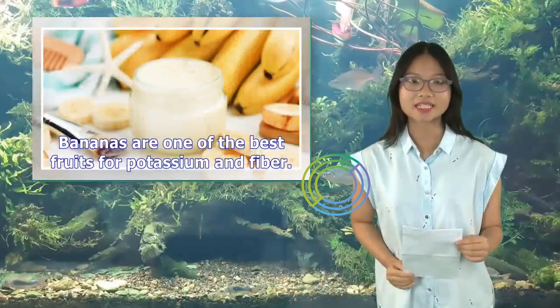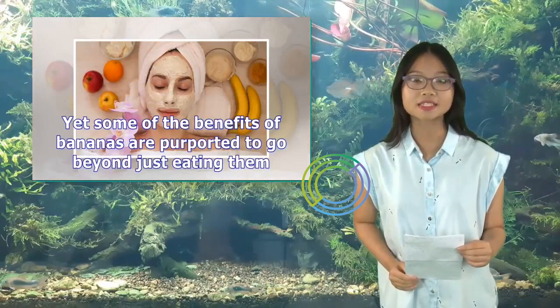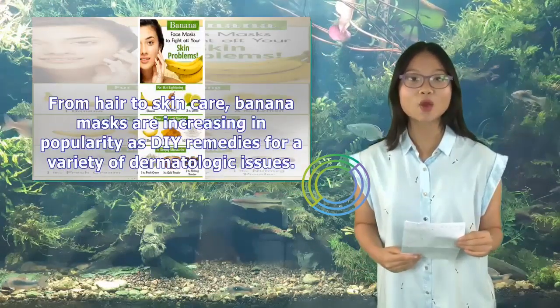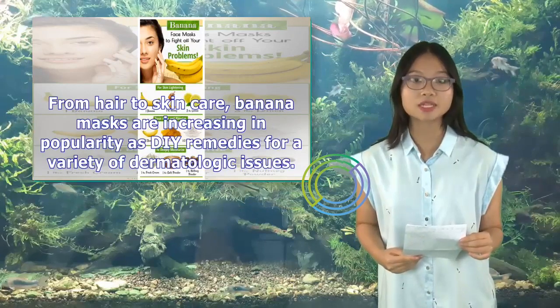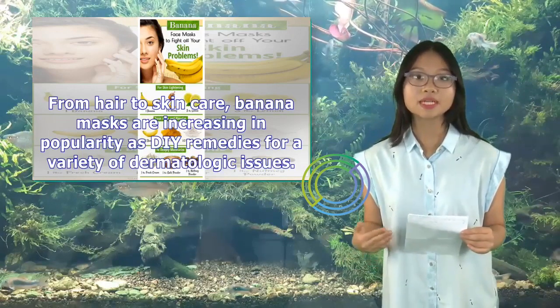Bananas are one of the best fruits for potassium and fiber. Yet some of the benefits of bananas are purported to go beyond just eating them. From hair to skin care, banana masks are increasing in popularity as DIY remedies for a variety of dermatologic issues.